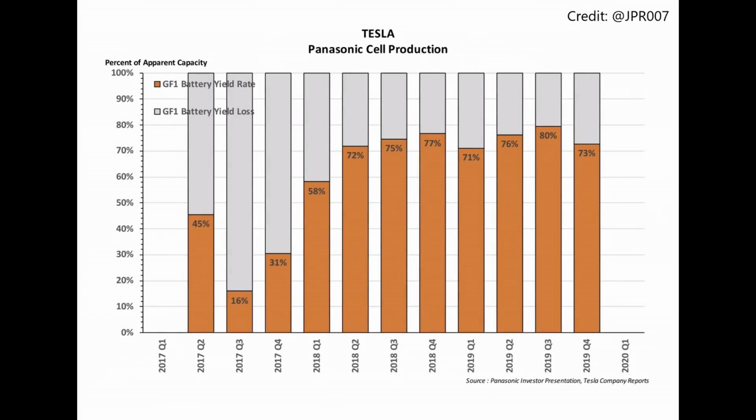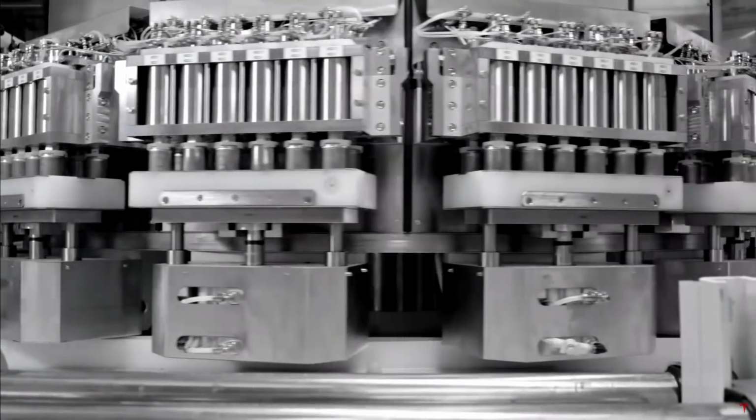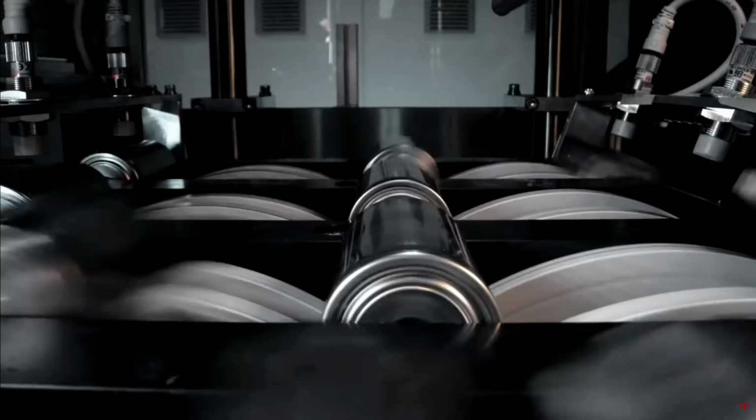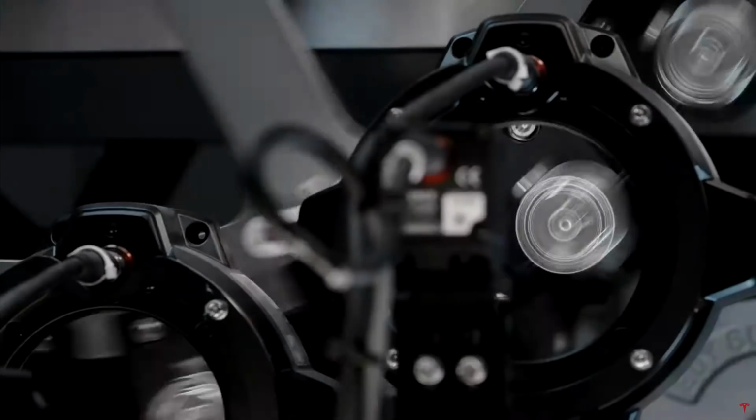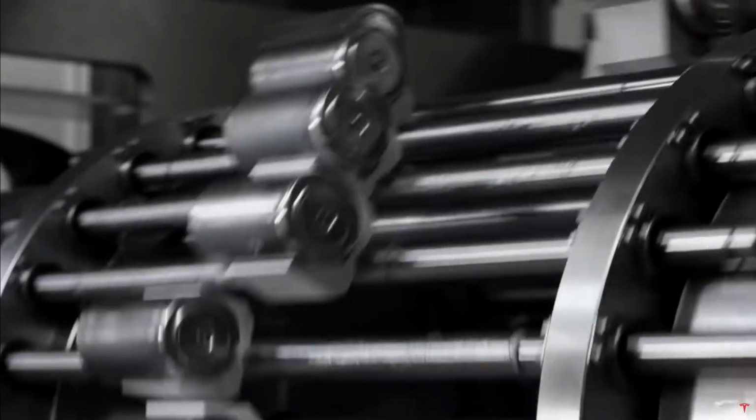It takes them a year just to set up a carbon copy of one of their existing lines and hit a decent yield rate. I'm guessing they'll have prototype 4680 lines running this year, but it may be another year or more after that before we see full-scale production at a high yield rate.